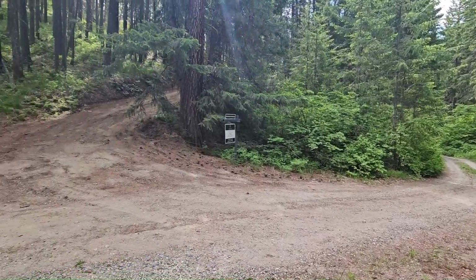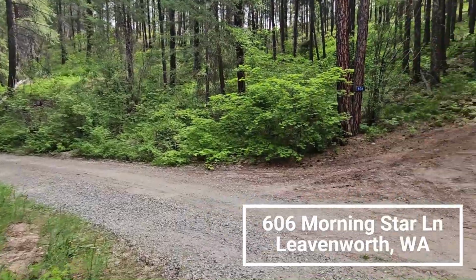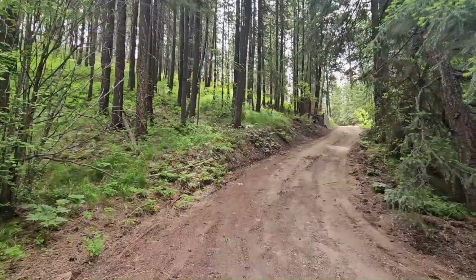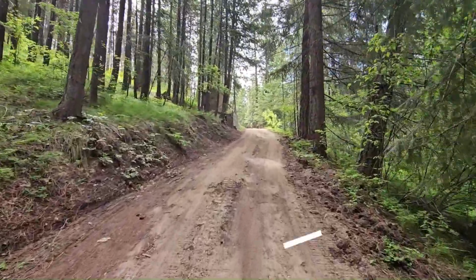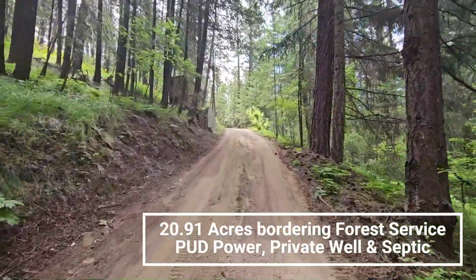All right, let's take a look at 606 Morningstar Lane in Leavenworth, Washington. You're almost at the end of Morningstar Lane here, so very private and secluded. The property itself sits on just under 21 acres. However, it does border quite a bit of U.S. Forest Service land, hundreds of acres more.